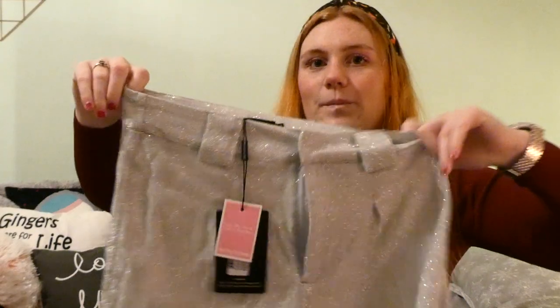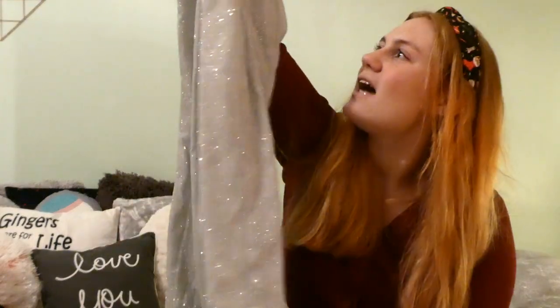I don't even know if the camera's doing it justice. They are so, so sparkly. They're a little bit thin, but very nice. It looks very long. That's the only thing. And a little bit creased, but we can get over that. But they look so nice.